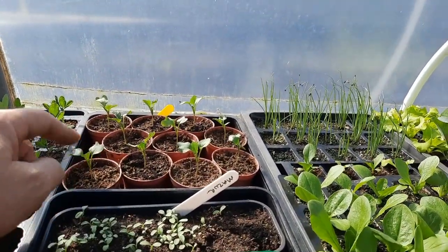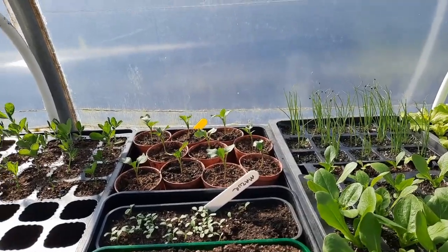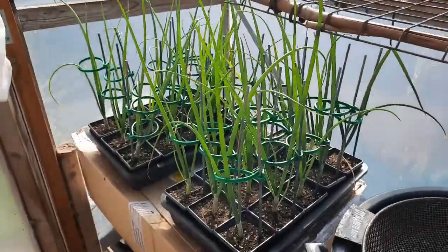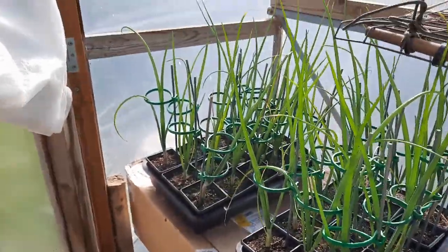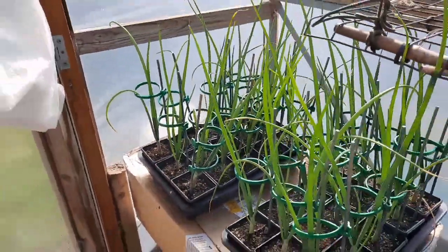Some more extra broccoli, in case I don't have enough. I've not done any extra cauliflower because I'm not a great fan of cauliflower. And down here we have my Kelsae onions. These are getting desperate to go out, so I just need to find a place for these. There's 30 there, and I'm not growing 30.